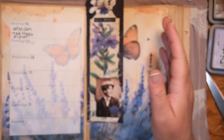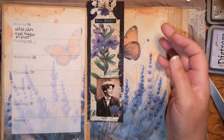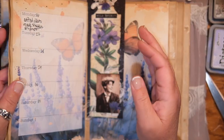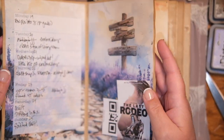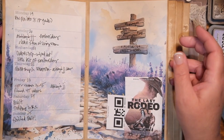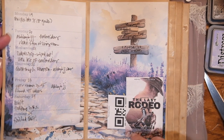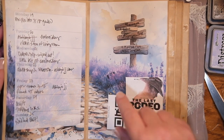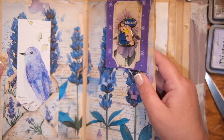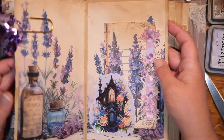This is open to May because when I'm filming this, we're still in May. You won't see it till sometime in June. But what I use this junk journal planner for is documenting the creative things that I have done. I add in some things that I do outside of being creative, like when I went to this rodeo movie, I printed out my ticket and stuff. I have little tidbits from traveling, different things. I do a different monthly theme.